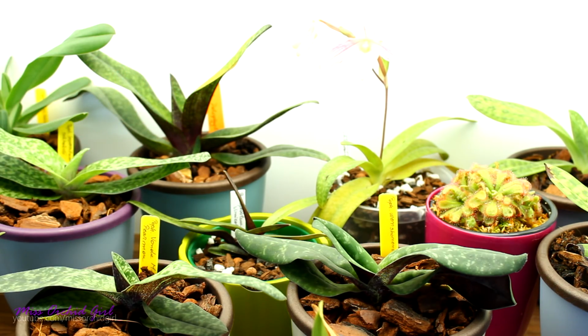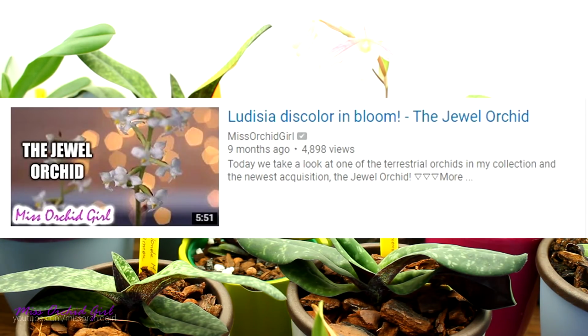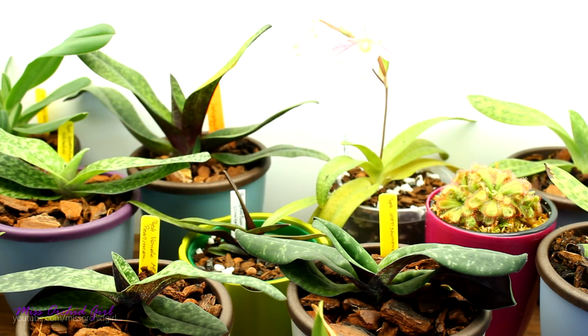I'm going to talk about my recent acquisition, the Icioclades, and also the Ludisia discolor, which you might remember I purchased around the beginning of the year. I didn't know if I would like it, but it turns out I do. I just need to perform a little maintenance on it, so I'll take you along and we'll discuss more about these orchids. So with that said, let's start the video.